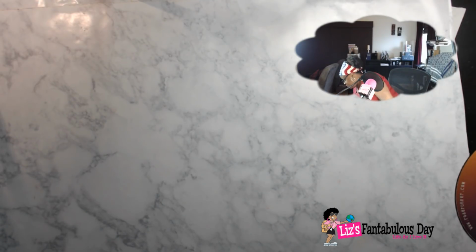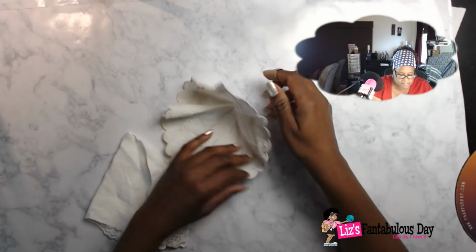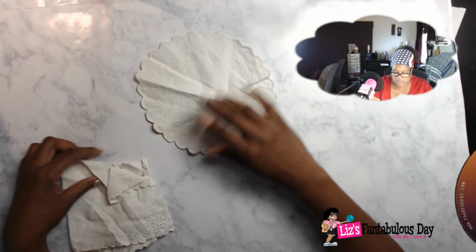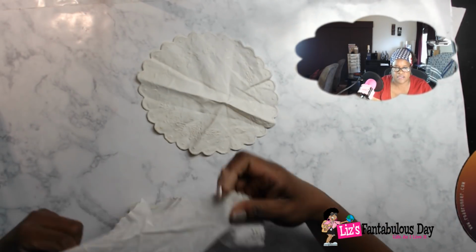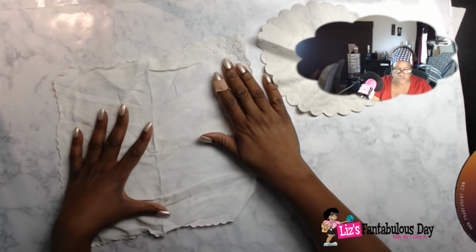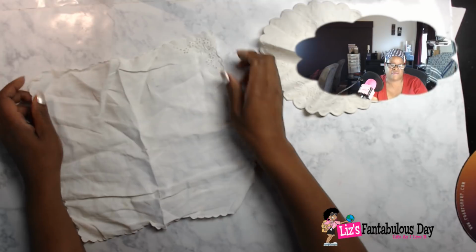Okay, let me pull up. This bag goes deep, you all. This bag goes deep. Okay, I found some, this is like a little doily. It's a little dirty, but nothing the washing machine can't fix. And a handkerchief. Sometimes you can find the handkerchiefs and the doilies wherever they have like napkins.